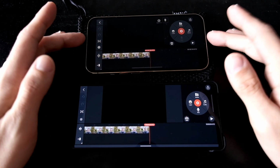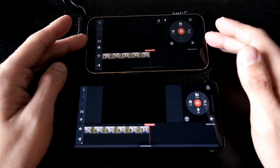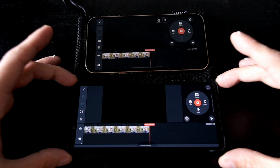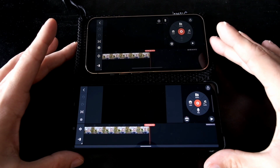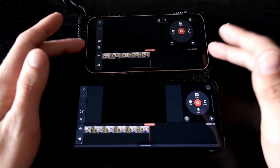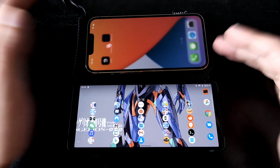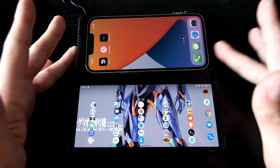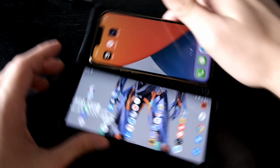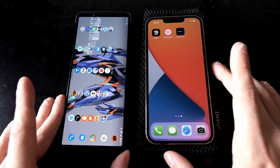If you have some recommendations which application I could use, which is preferably also free on the iPhone, that I could try out and I can compare also with Android somehow, then write it down in the comment section. Otherwise, I don't like the slowness of the iPhone exporting videos in KineMaster, and maybe that is a KineMaster issue. Otherwise, both are very speedy, both are very comparable in terms of speeds.